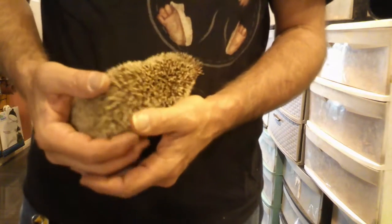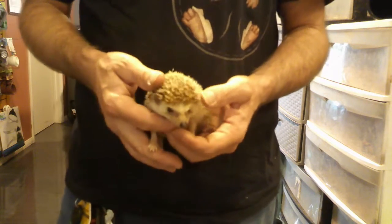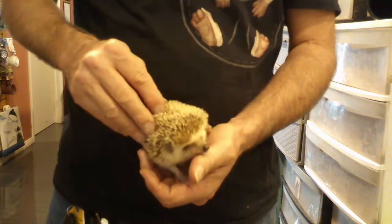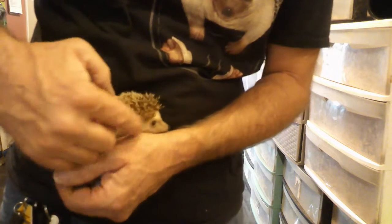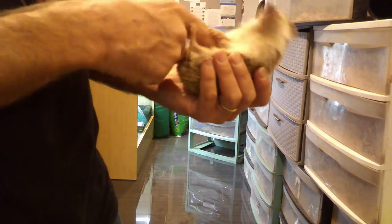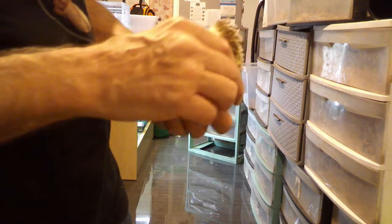This is RF3. She's definitely a more cocoa colored brown, like a chocolate. She's a very, very light chocolate with a very light mask. Super active. Her eyes look good. Her nose is wet and shiny. Oh, I just saw a good looking tongue there.